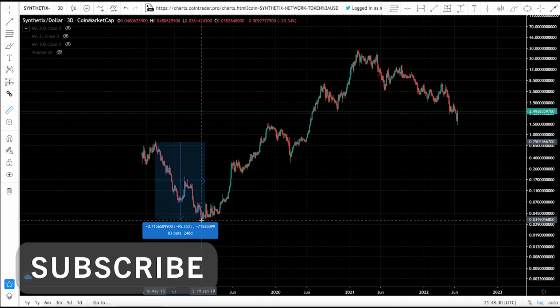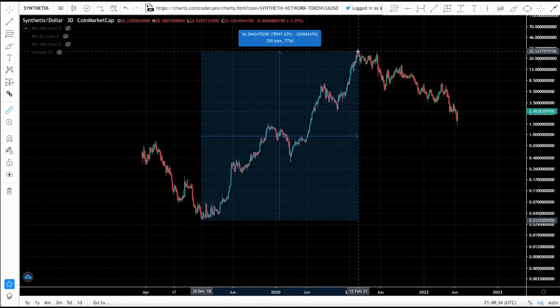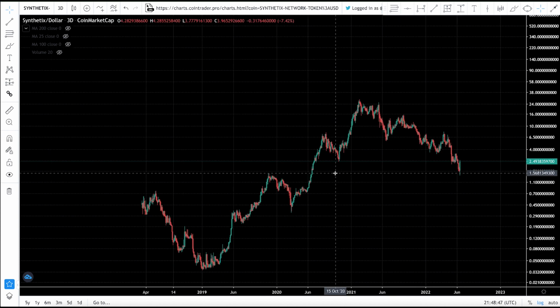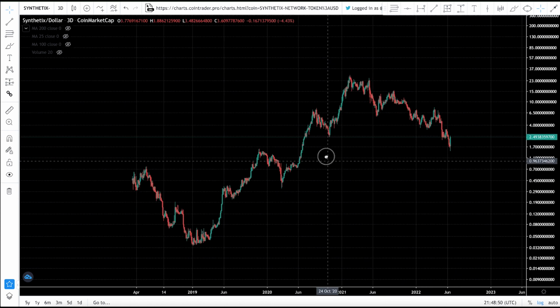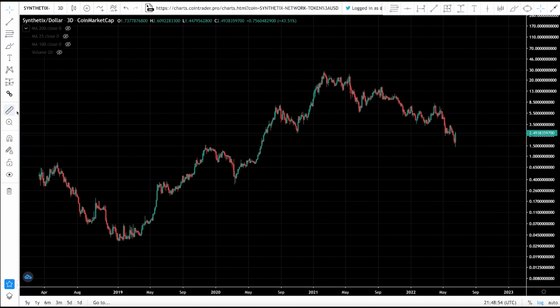Bitcoin went from 3K to as high as $69,000, and in that time frame, Synthetix went up from as low as 0.03 to as high as $28. Crazy returns in just over 2 years. It found its top in February 2021, very early, before Bitcoin, before Ethereum, before a lot of altcoins in the market. But since then, it has actually been dumping. So people that bought Synthetix in 2021 or early 2022 have just been losing money, because what has Synthetix been doing in this period of time?